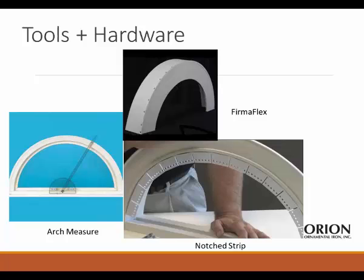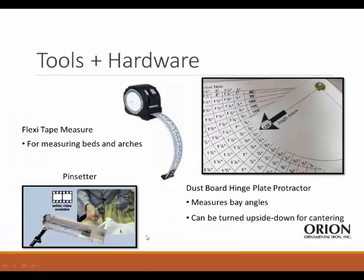Firmaflex is always great if you're wanting to do arches and arch cornices. This is an arch measure from Rolly, and Rolly also sells this notch strip, which I really like if you're trying to figure out how you're going to hang an arched drapery panel. Basically, you can Velcro or screw this into the arch, and you can get it notched or unnotched or with pinholes, and then you can just put your pins right into the notch strip.